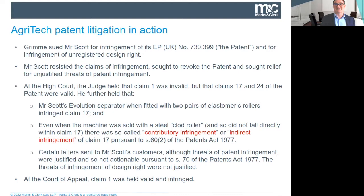Mr. Scott had not sought permission from Grimmer to license the patents or the unregistered design rights, and hence he was sued. Mr. Scott resisted the claims and sought to revoke the patent. And he also claimed relief for unjustified threats of patent infringement.